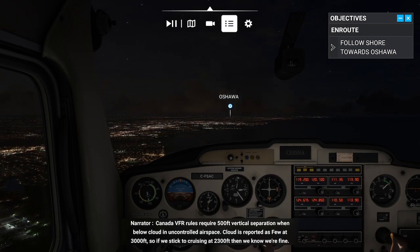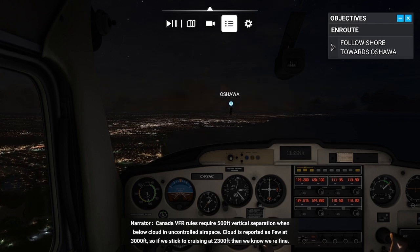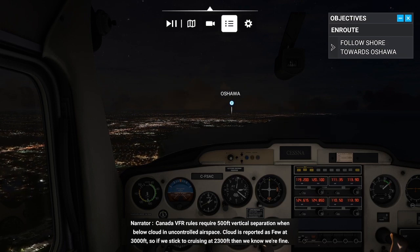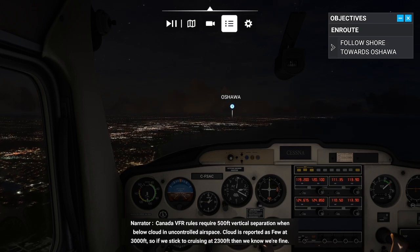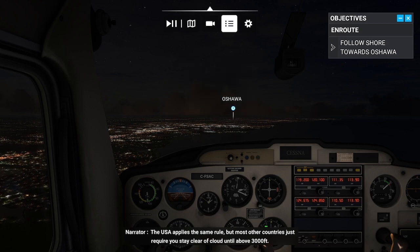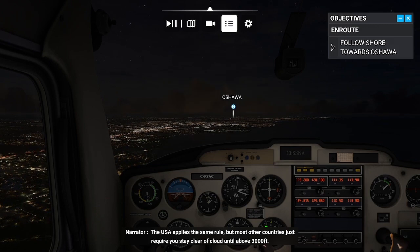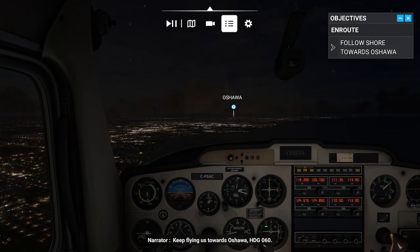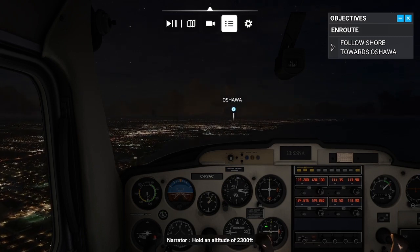Canada VFR rules require 500 feet vertical separation when below cloud in uncontrolled airspace. Cloud is reported as few at 3,000 feet, so if we stick to cruising at 2,300 feet, then we know we're fine. The USA applies the same rule, but most other countries just require you to stay clear of cloud until above 3,000 feet. Keep flying us towards Oshawa heading 060. Hold an altitude of 2,300 feet.